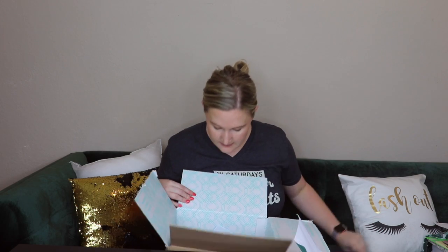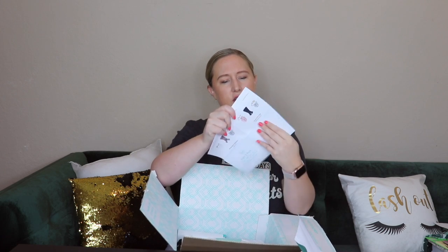There's also a mailer bag, so anything you don't keep, there is a pre-paid label, so you don't have to pay for shipping back, and this bag's huge and will fit everything, so that is a super awesome perk. And then there's another card that says "Take a peek," and it shows you what items you got with some styling tips. And there is a note from my stylist as well, so I will read that.